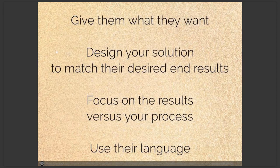How do you think your potential customer is going to react to that, especially those that are really busy? Well, the problem with describing things in this way is that it's all about the process. It's all about the labor pains instead of the end result.